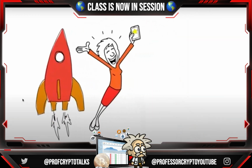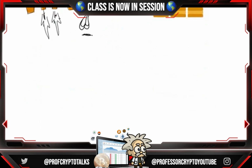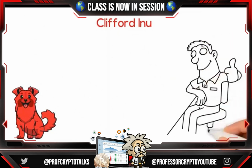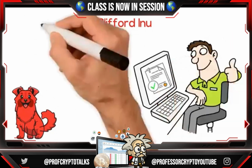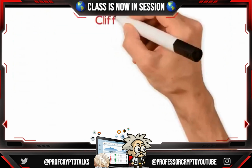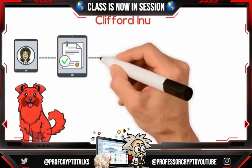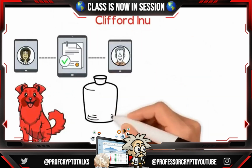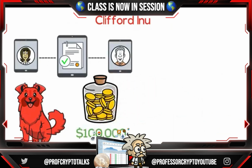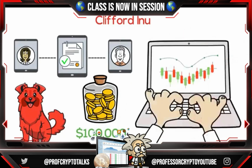Imagine investing in a token that pumps itself, a token that is programmed to go up in price all the time. Clifford Inu is the first smart contract of its kind. A smart contract that literally acts like a whale and makes huge buybacks on the chart. The Clifford Inu contract works by having a high liquidity tax that bolsters the liquidity pool. The excess liquidity can then be used to make large buybacks, sometimes in excess of $100,000, with the only limitation being the size of the liquidity pool.